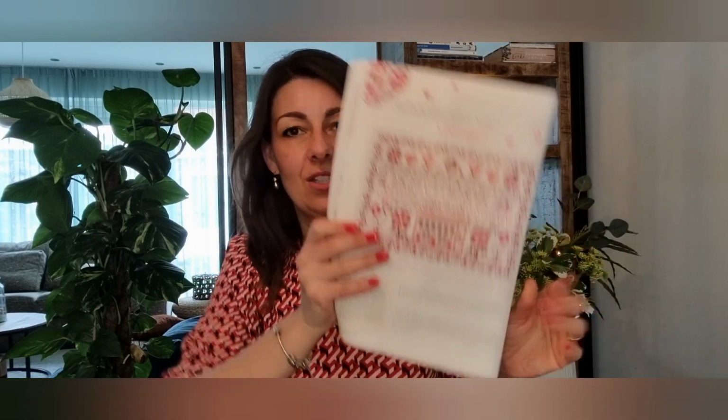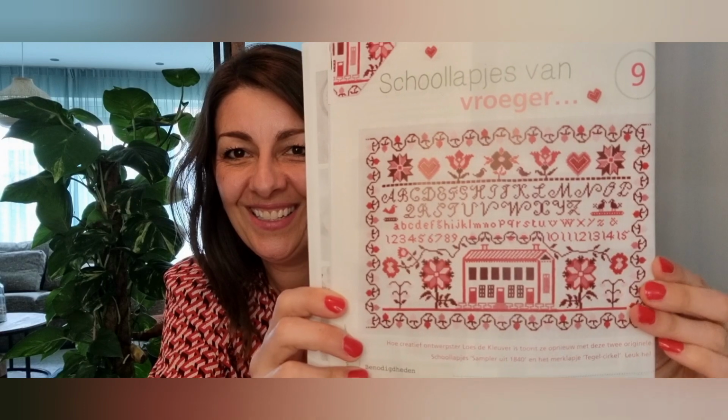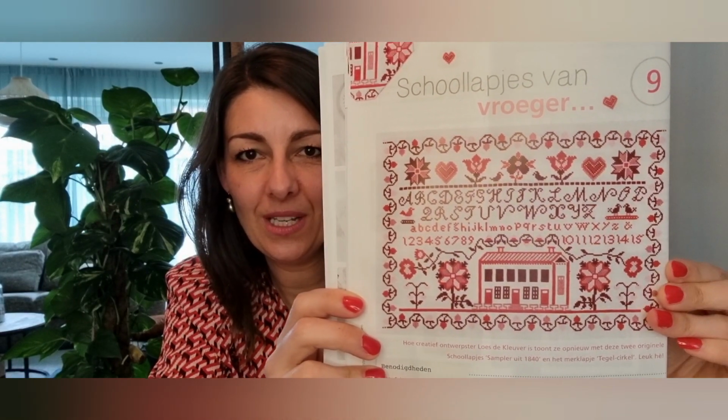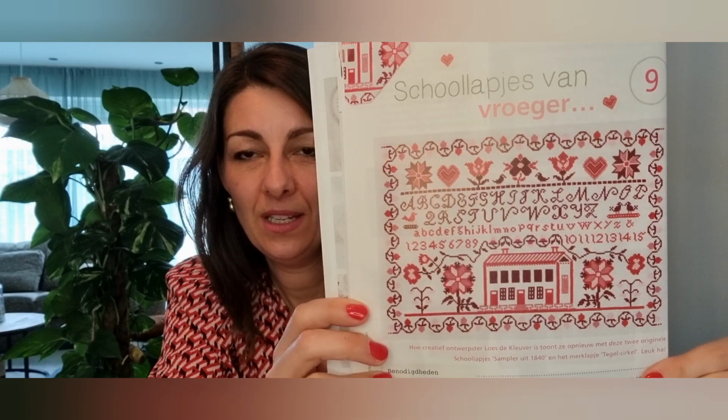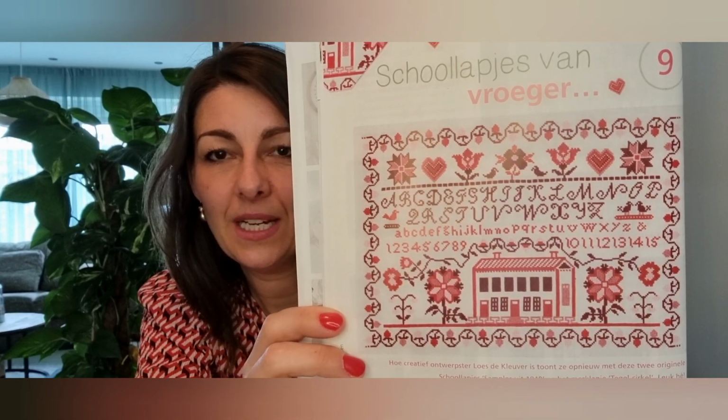And I am talking about this. I mean, isn't this totally awesome? I think this is so pretty. It's a biggie, it's a big one, but it's so cool. So the pattern is in this magazine. I'm really curious if anyone knows this sampler and has stitched it, because it's so gorgeous. I really love it, so I wanted to share that with you. And this is in Borduurblad number 80, if you want to look for it. Maybe you can find the magazine online. So that's the first one I wanted to share with you.